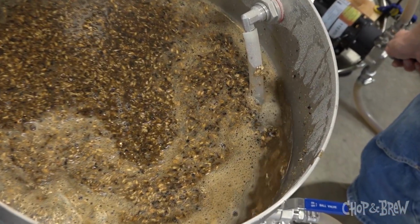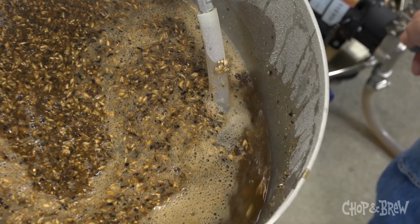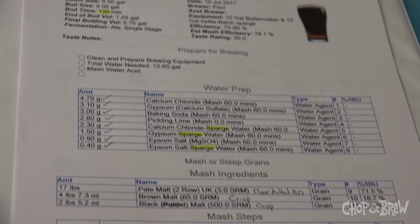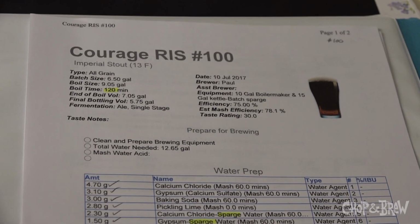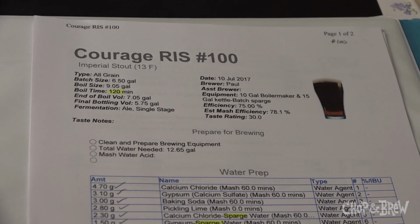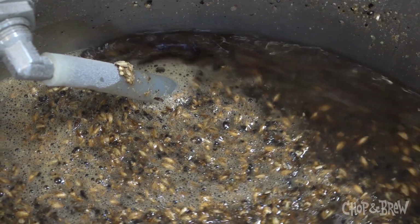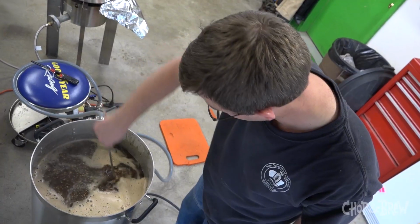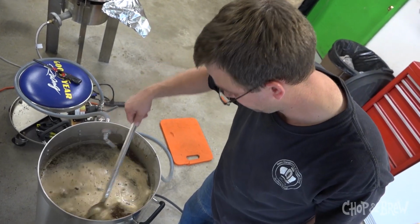So Paul, tell the people what you have on your agenda for Brew 100. Big number, gonna be a big beer. Courage Russian Imperial Stout's on deck today. I was fortunate enough to have this at a club meeting. I'm part of St. Paul Homebrewers, and some members there made the beer. I thought it was fantastic. I said, it's gotta be that one.